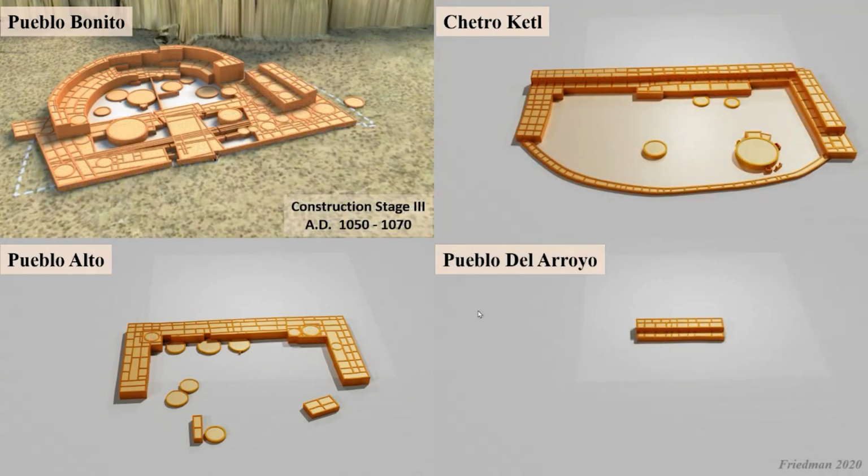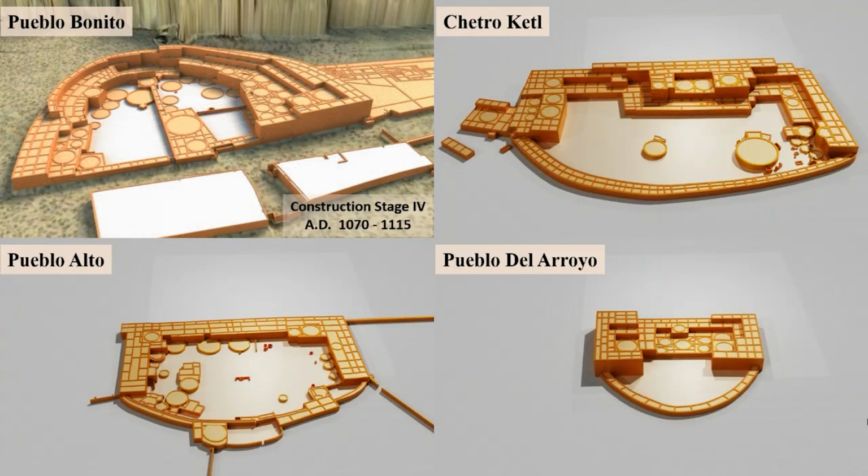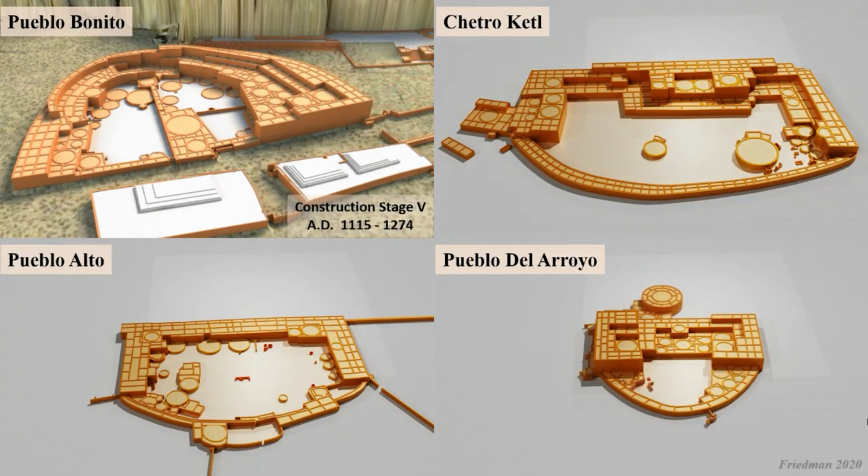Then from 1050 to 1170, you get a lot of construction. Still not super huge. Pueblo del Arroyo shows up at that point. But from 1070 to 1115 is when Chaco looks like it does today. So most of that construction happened in that time frame. And you can see that's a lot of construction. Then after 1115, it's mostly just fill in, adding small kivas, taking a 4-room suite and putting the kiva in there, or remodeling a large room into a kiva, sort of thing. Nothing really major.